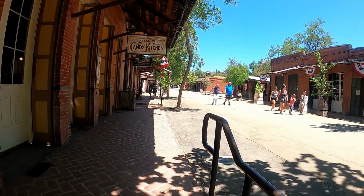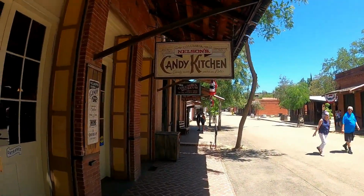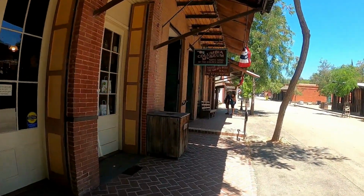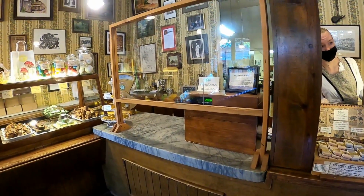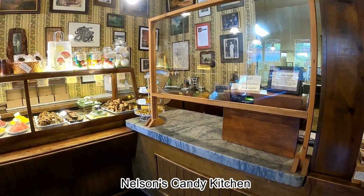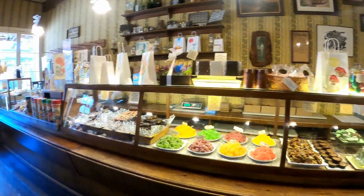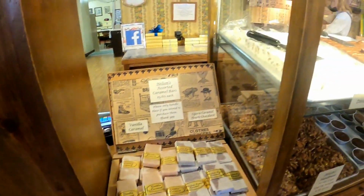What better way to start the tour of the Colombia State Historic Park than having some delicious candies at Nelson's Candy Kitchen? For 5 generations, the Nelson family has delighted visitors with the finest handmade candies and confections in the Sierra foothills. Pure and fresh ingredients cooked in bright copper kettles and cooled on marble tables that are over 100 years old. Check this place out if you are here.